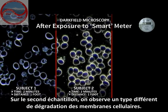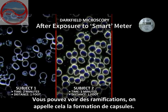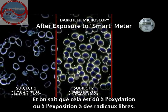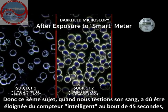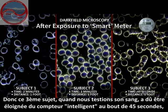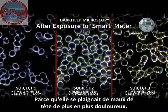In the second sample, we see a different type of degradation to the cell membranes. You can see a corrugation here. This is called bottle cap formation, and it's known that this occurs due to oxidation or exposure to free radicals. So this third subject, when we did her sample, she had to be pulled away from the meter after 45 seconds because she complained about an increasingly severe headache.